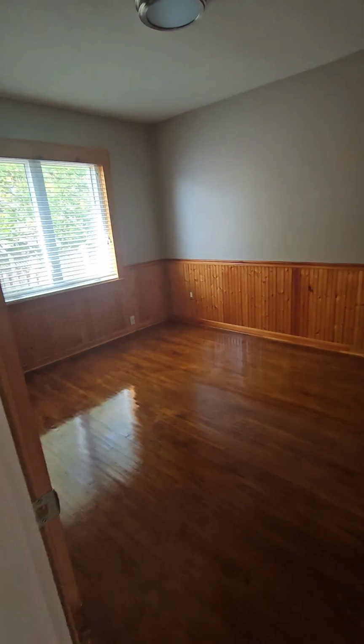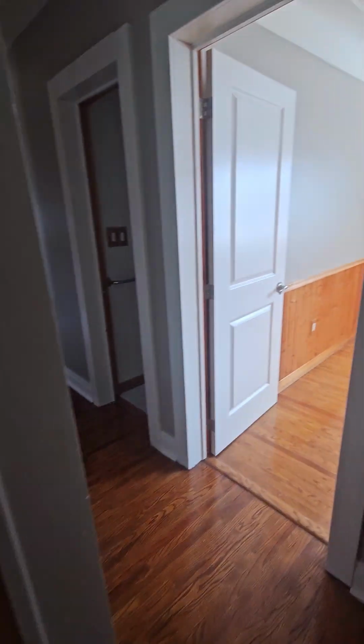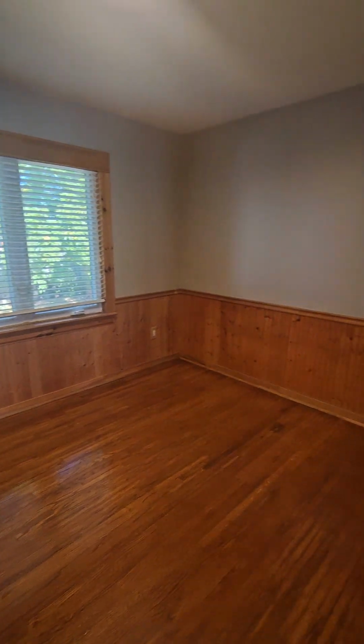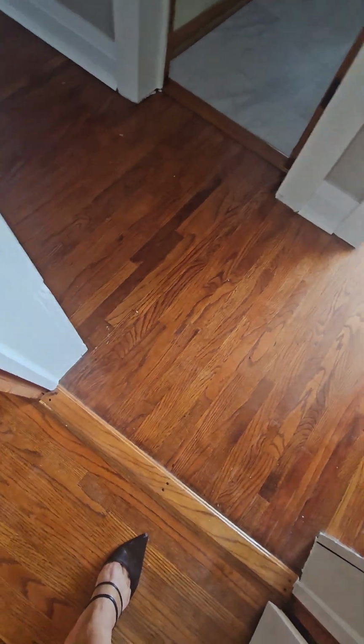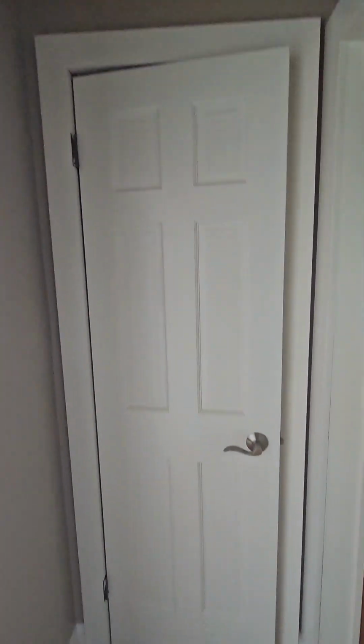Bedroom number two on this floor. Once again, closet. Nice big window. Windows are okay. They'll do for a little bit. And bedroom number three. Once again, nice big window. Fairly good size rooms, right? So the floor has all been redone. Maybe not the light fixture. That's the crawl space to the attic. And this is your linen closet here.